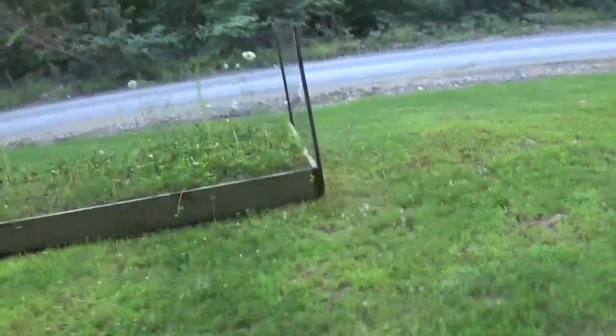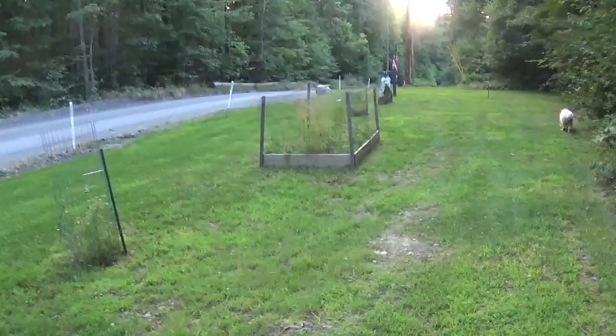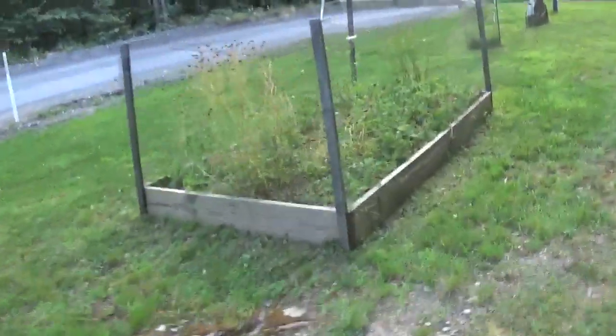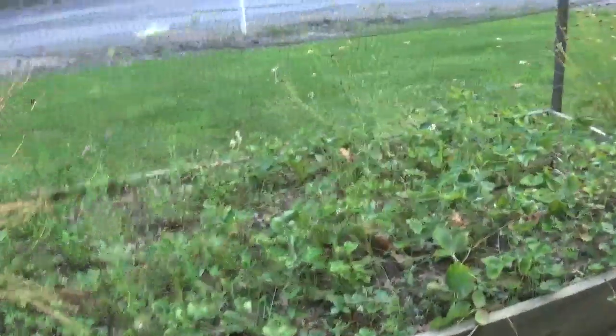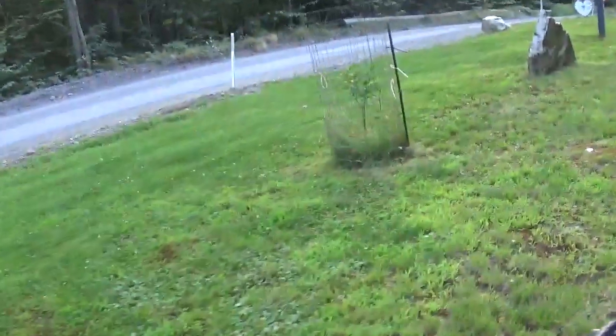Come on, boy. That is strawberries. And there were strawberries in here this year. They're over now, but they grew pretty well. There's a lot of vines in there. Of course, there's weeds in there now that have to be pulled, but we'll take care of that later.